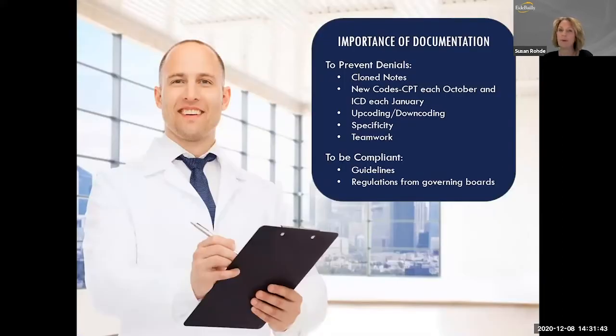The most important piece of documentation is we want to prevent denials. Denials are costly for everybody, and the amount of time that it takes our business office or our billing staff to get that denial, to work that denial, to send it to somebody, to resubmit it, to send it back, that's just a waste of everybody's time and money. So we want to try to prevent denials. And how are we going to do that?